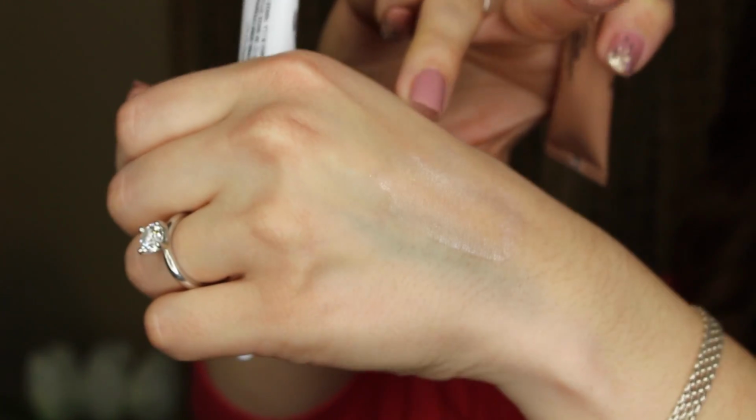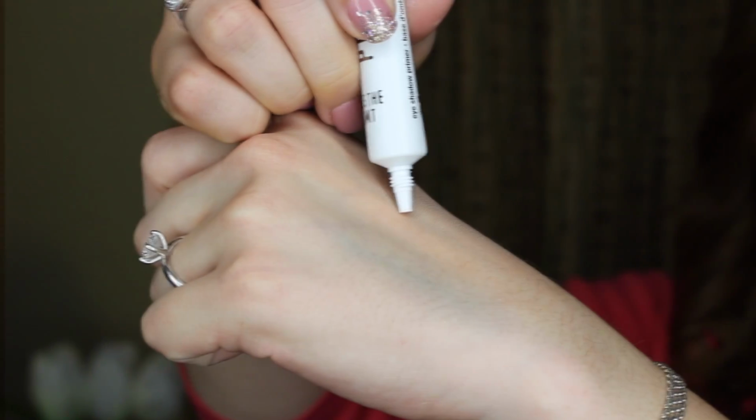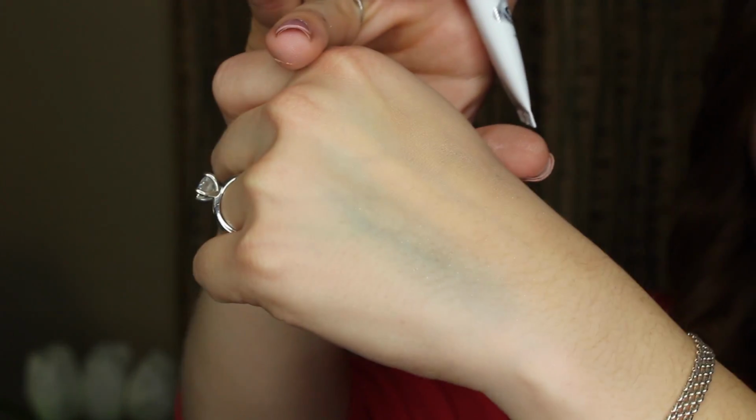The reason I tried the shimmer is because it is so different. I can kind of guess what the regular one is going to be like. It's going to give a pretty matte base. It's going to be very neutral. It's going to just neutralize your eye palette to prepare it for whatever shadows you put on top of it. The shimmer, not so much.